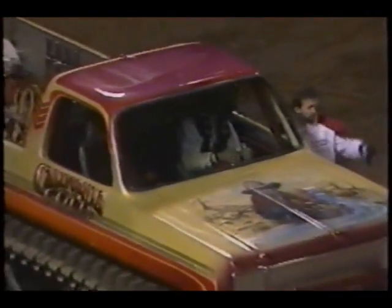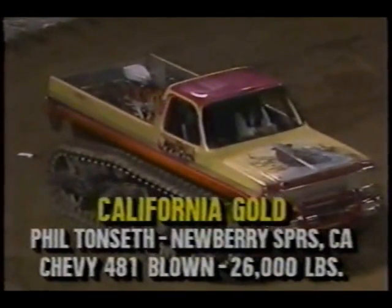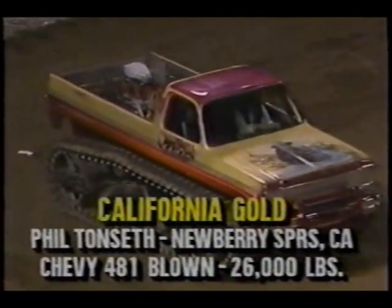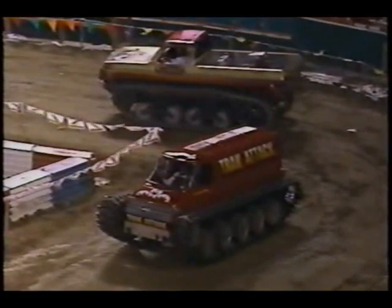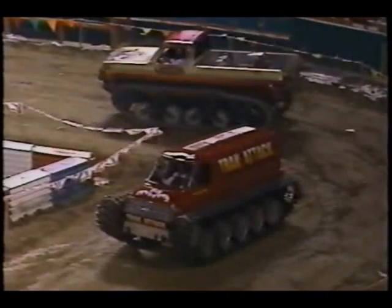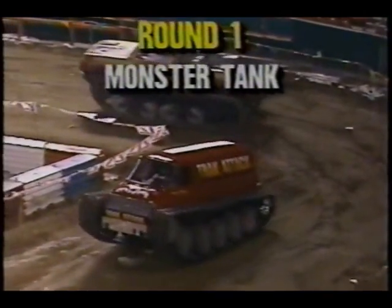Here's California Gold. Yeah, I was going to say California Gold, interesting in itself that it comes from right around the corner here in Newberry Springs, California. Again, a Chevy blown engine, 481, but heavy, 26,000 pounds. Ken Broo, listen to this. At 3 o'clock this afternoon, they finished California Gold and loaded it on the trailer. So they've had it done just a short while.